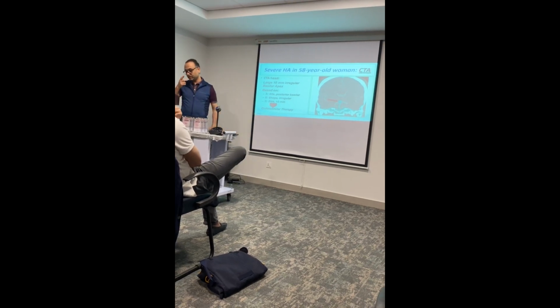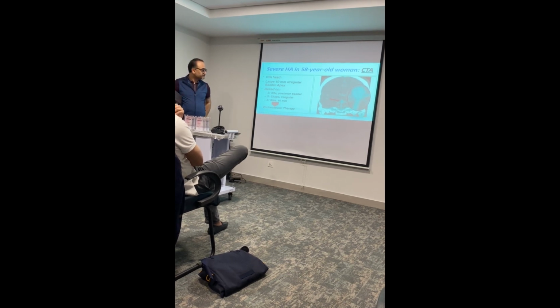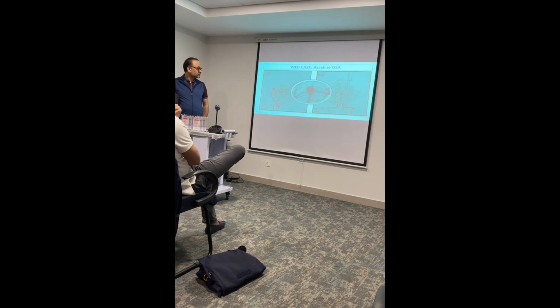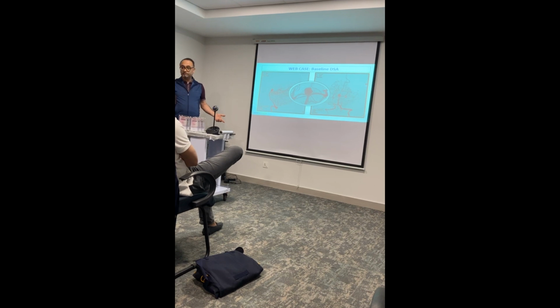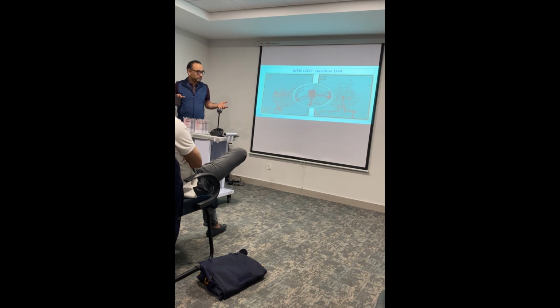And then the shape is irregular in this case. This is the aneurysm, and this is the angiogram. There is another option to treat. You don't have to treat it with the WEB. We have the luxury to treat with the WEB, but you have other options.